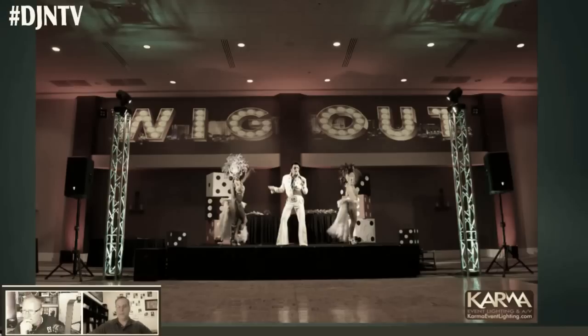And they don't need this big fancy pipe and drape or whatever. You can do a lot with video. So what we're seeing at WIG Wig Out or whatever, that's two projectors, one on each. I would normally do it with one projector, but because of this column right here, it divided it.